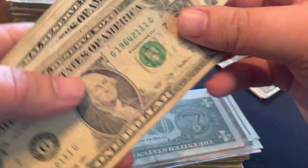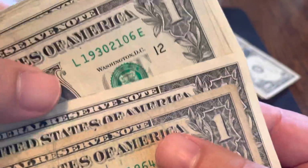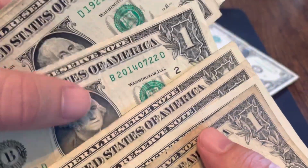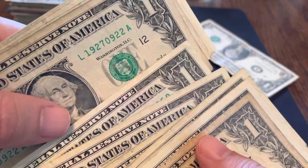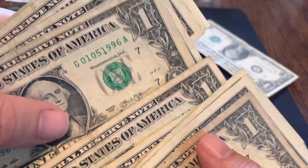I save all my birthday notes in case someone actually happens to have that birthday, so I will go through these. If you happen to see yours, I think 20 bucks is fair on a birthday note. That's what I'd be willing to pay for my birthday. If you see one that is yours, let me know. You can get a hold of me and we'll make something work for you.